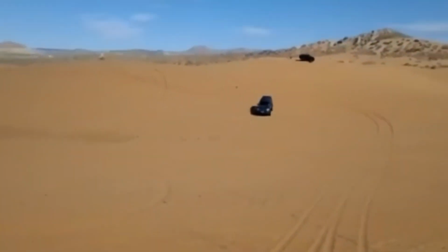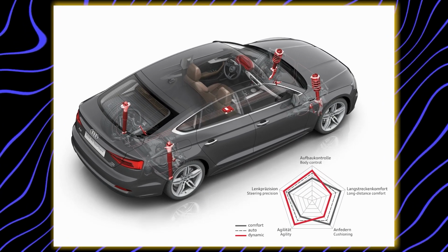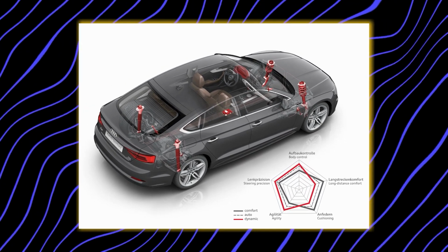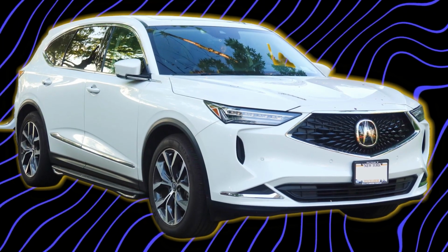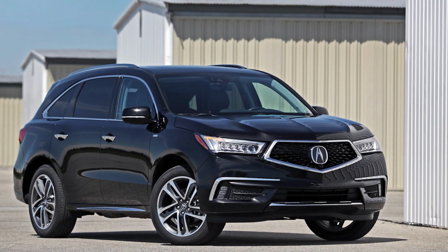And performance? That got a serious glow-up too. Adaptive suspensions and smarter all-wheel drive systems turned these big boys into smooth operators. Acura's Super Handling All-Wheel Drive in the MDX made cornering feel sharp and responsive by shifting power between wheels like it had a mind of its own.